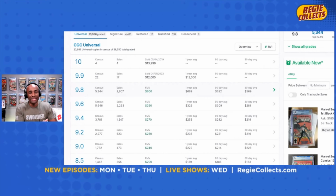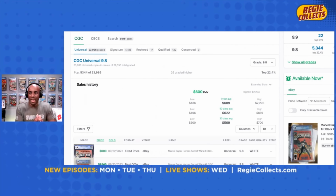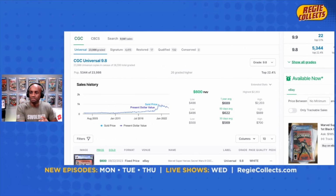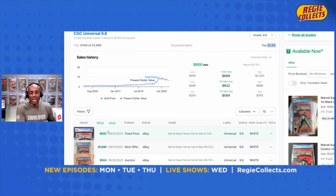And you can see that the census count for this book is relatively high, at 5,344 copies. The FMV is $600, which also can be a little high. Now, what's interesting, though, is that the percent of these copies that are 9.8 is on the lower side, right? In some respects, it's 22.4%. But you can see how this book is playing out. FMV for this book is $600. The 1-year average, relatively high, has fallen at the 30-day down to $569. Most recent sale was $600.